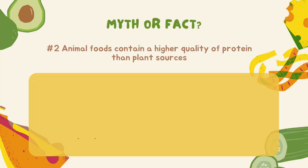Second one, myth or fact. Animal foods contain a higher quality of protein than plant sources. Myth. Myth?